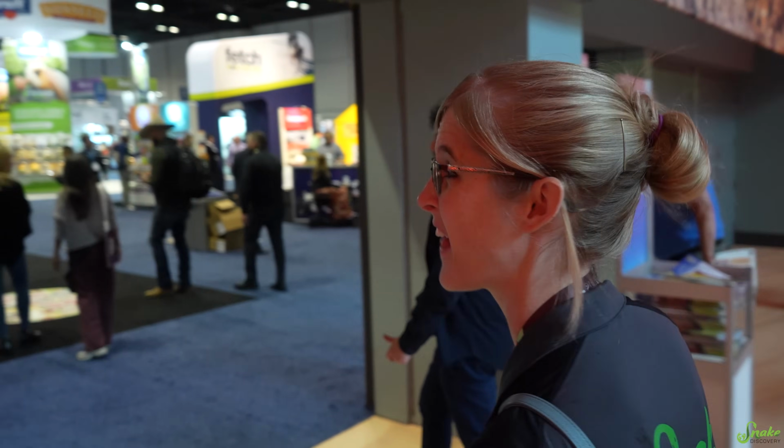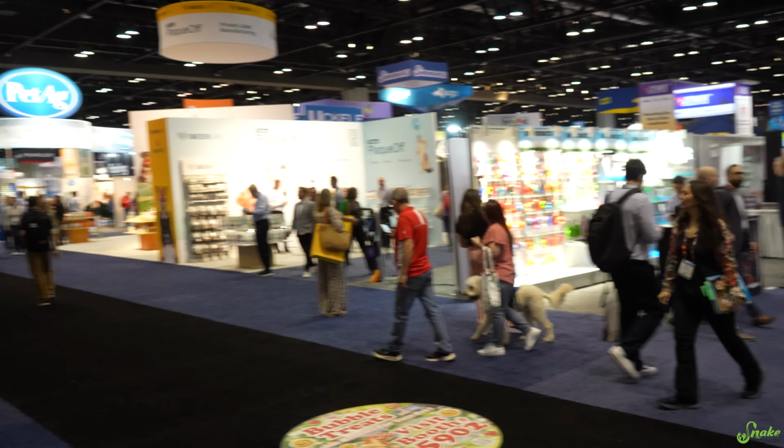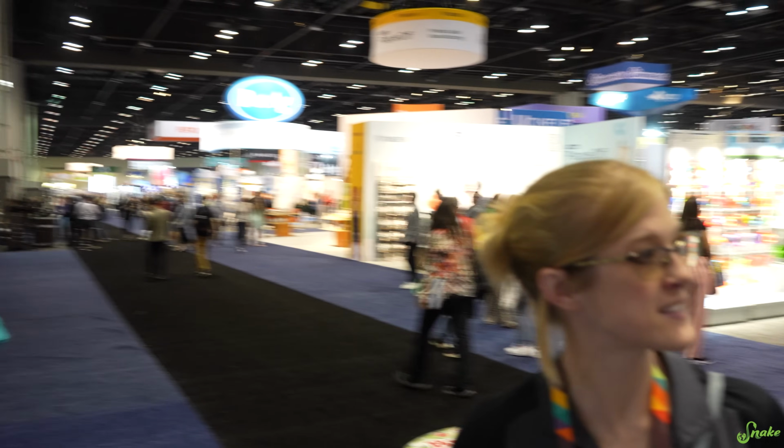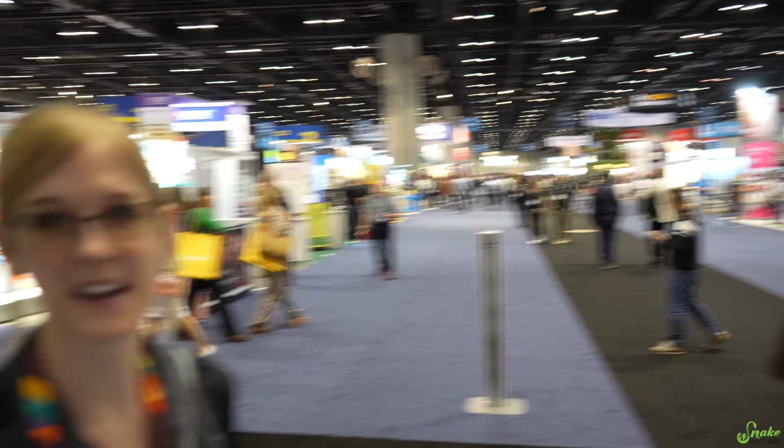All right, the biggest room in this building is the trade show room, and there are hundreds, if not thousands, of booths of vendors that have some sort of product or service relating to animals and animal care. So it's a lot of dogs and cats, but there's also a good amount of exotic pet vendors here and brands. Oh my gosh, there's even more than I remember. Yeah. We're just gonna start meandering, I guess, see what's new.